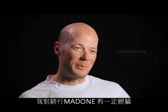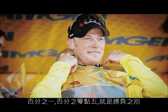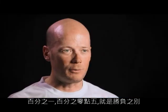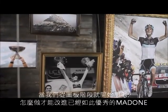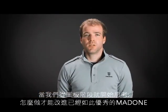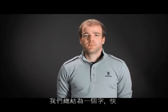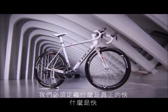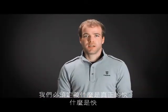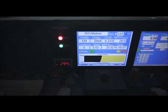I got a little bit of experience riding with the Madone. That 1%, that half percent is the difference between winning and losing so often. When we went to the drawing board to see what are you really going to do to make a Madone better, we summed it up in one word: fast. We had to identify what fast is. What is fast? Fast to us is two major things: aerodynamics and weight.